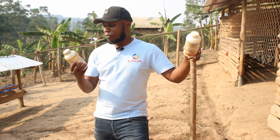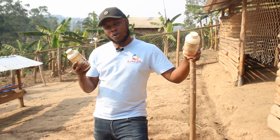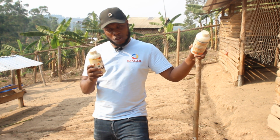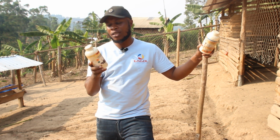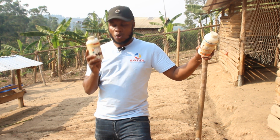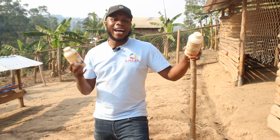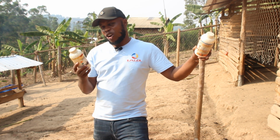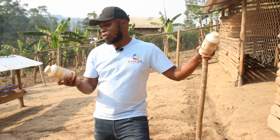But when the vet came, it's like, your goats have ticks. This one has not been working. You can either overdose or put like 25 mils. Remember, this one was supposed to be 20 mils in a 20-liter jerrycan. It's also written on the bottle. So the vet said you can either overdose this one or you can buy another acaricide. I wanted to overdose, but I said no, let's get a new one because we may pass through the same issue.